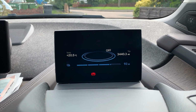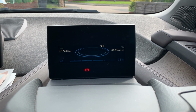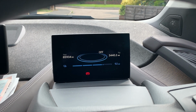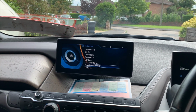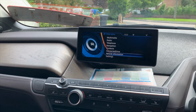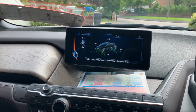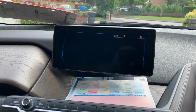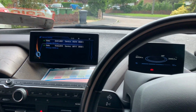We've got 77%, so enough to get me back to London easily. 85,934. That's a 66 plate 94 amp hour. So just shows you can do high mileage in a BEV. Full service history. Lovely. See you at the other end.